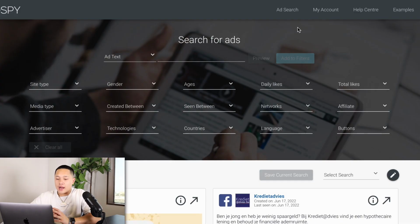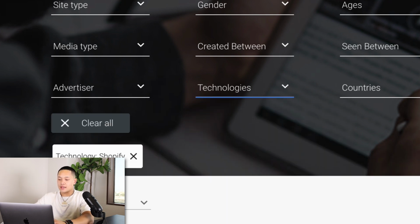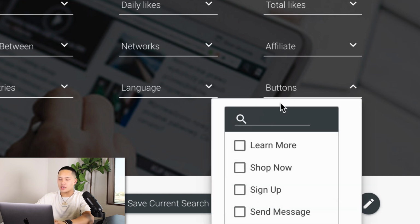Alright guys, so this is AdSpy right here. Like I said, for starters, you guys will see there are a lot of different settings that you can change. First, I'm going to start off with technologies, and I'm going to type in Shopify. Next, what I want to do is go to buttons, and when you're on buttons, you want to click on shop now.